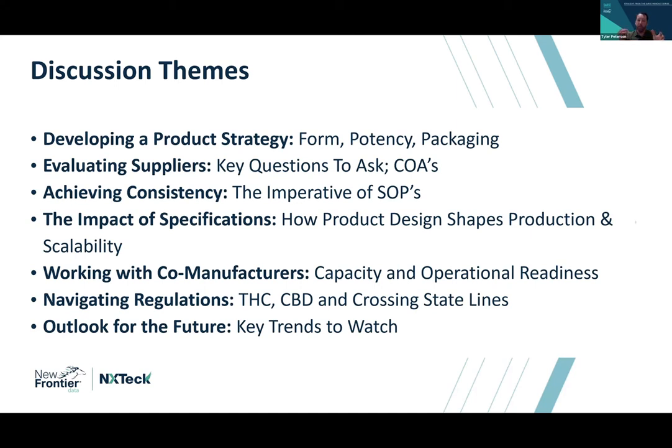And dumping a batch of, say, sugar water with flavor in it, that could make 15,000 bottles, versus dumping a batch of THC infused liquid, could be the difference between $500 and $15,000.